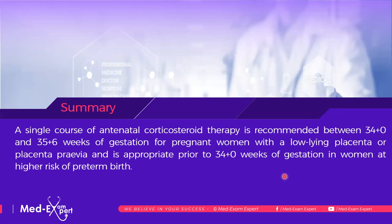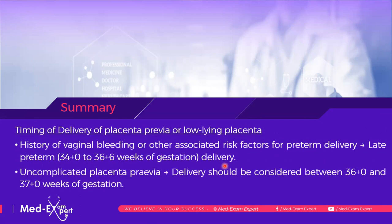A single course of antenatal corticosteroid therapy is recommended between 34 and 35 plus 6 weeks of gestation, or may be given prior to 34 weeks in women at higher risk of preterm birth. Regarding the timing of delivery, if there is a history of vaginal bleeding or other risk factors for preterm delivery, we will consider late preterm delivery between 34 and 36 plus 6 weeks. If it's uncomplicated placenta previa, delivery should be considered between 36 and 37 weeks of gestation.